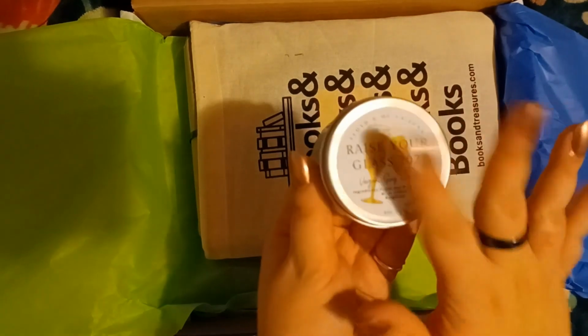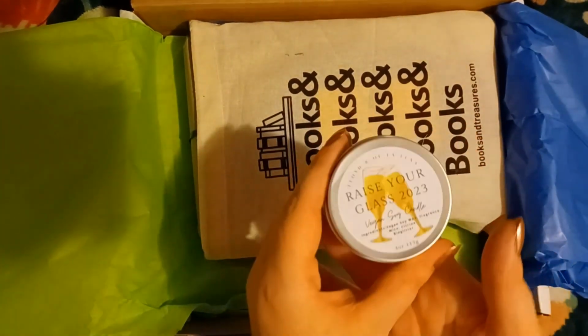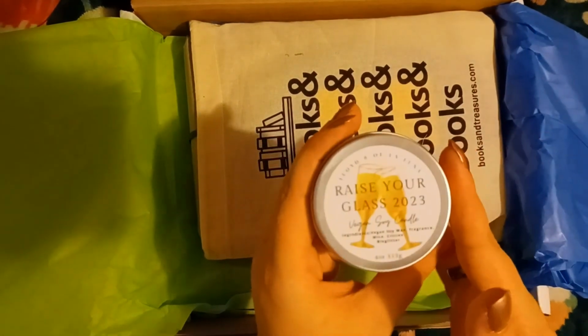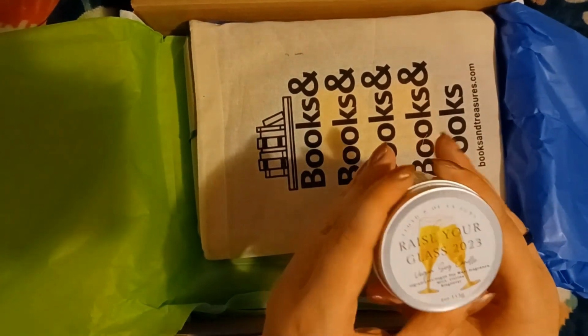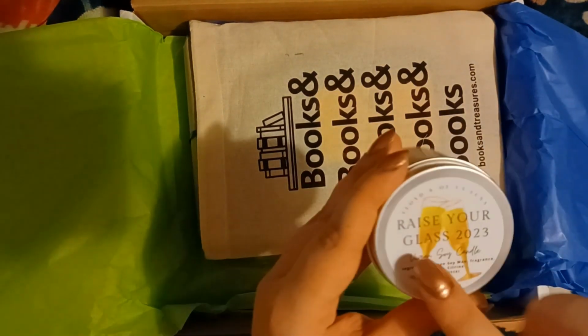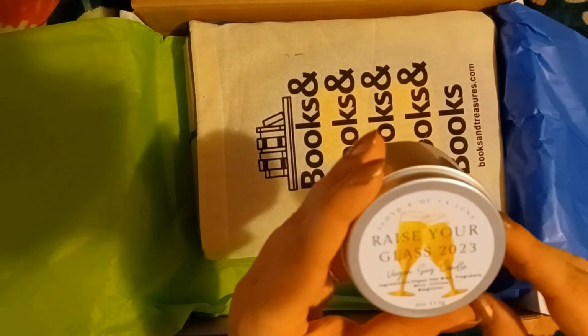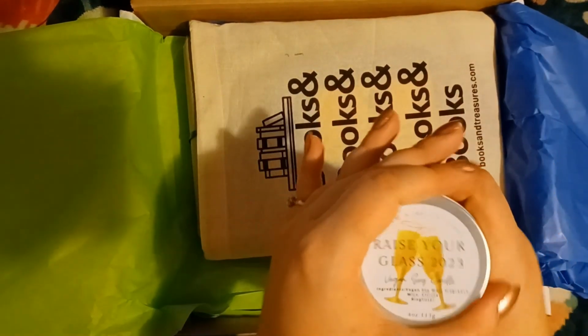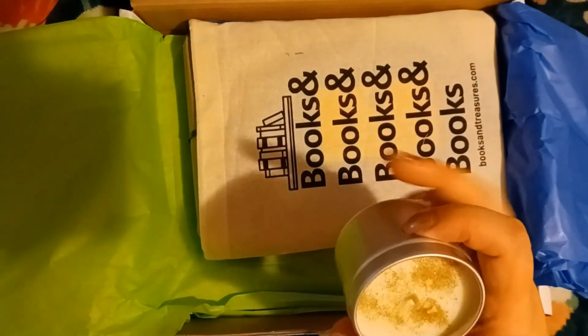first off, we got another product from Lloyd's of La Luna. We've been getting lots of those in our subscription boxes, and if you watched my advent calendar unboxings, we also got a gift from them in there as well. This month, it is Razor Glass 2023, and it is a vegan soy candle. So I'm going to guess that's a kind of fruity alcohol scent.